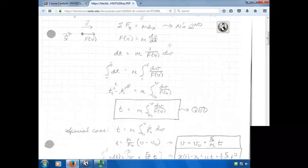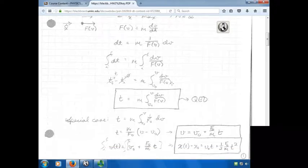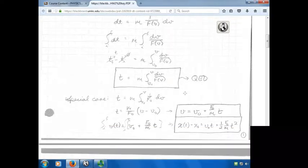All right, and then I rearranged things so that I have my variables separated, meaning everything that depends on v in this case is on one side, and everything that depends on t is on the other. I integrate from initial to final values, which in this case is from 0 to t as a function of time, and v naught to v as a function of time. And I get this expression, which was the expression that was desired.